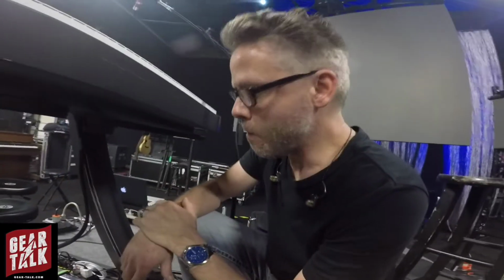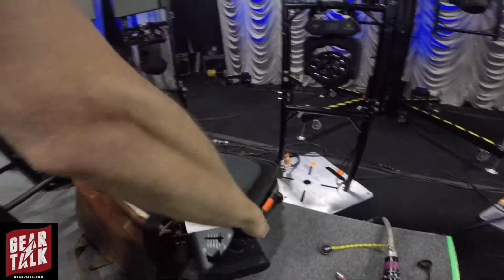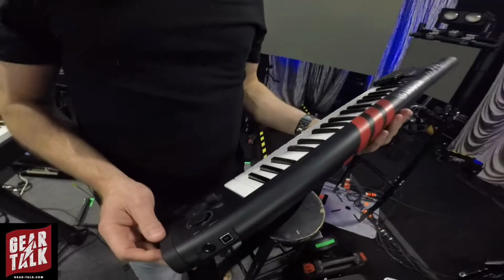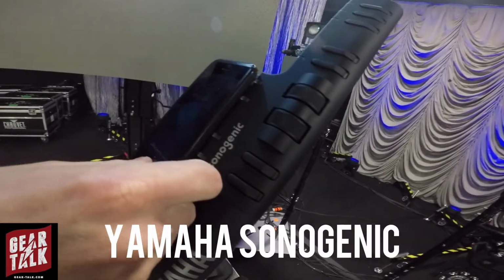What about your guitar? Oh gosh. Well, I swore I would never do it, but this guy, I just picked this up over the weekend. It's brand new from Yamaha. It's called, what's it called? Sonogenic.